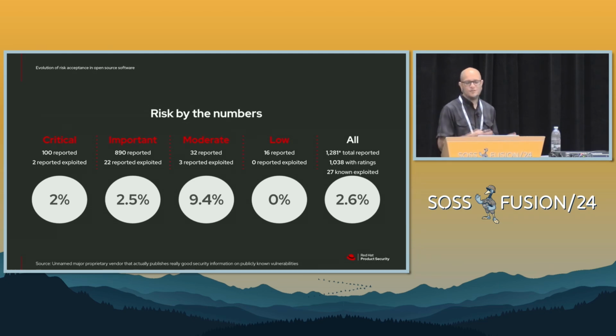Now, this vendor uses the same 4-point scale that we do, so that's a very interesting omission. And on the surface, exploitation rates seem about the same, although their exploitation rate is much higher amongst moderate issues and quite low on those higher rated vulnerabilities. The overall exploitation rate is double Red Hat's, although there are fewer total vulnerabilities. But I think there's a better way that we can compare and contrast the two.